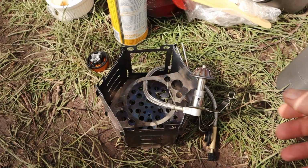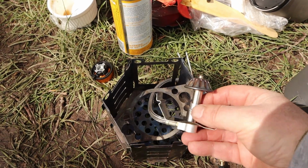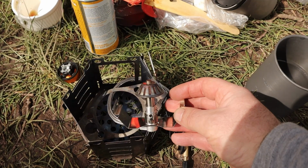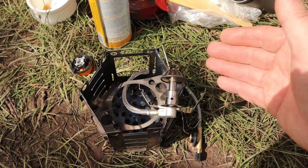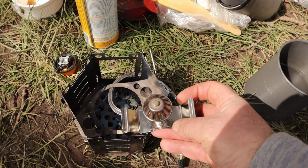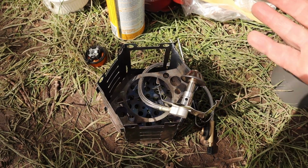I've been very impressed today with my new little Firebox stove, the gas one. Don't try and compare this to a Trangia gas stove because it's a different animal. It's not as good as a Trangia gas stove, but it's not meant to be. It's meant to do a different job. Fantastic for small pots, and as you can see with the boil plate on the top, it does big pots as well.